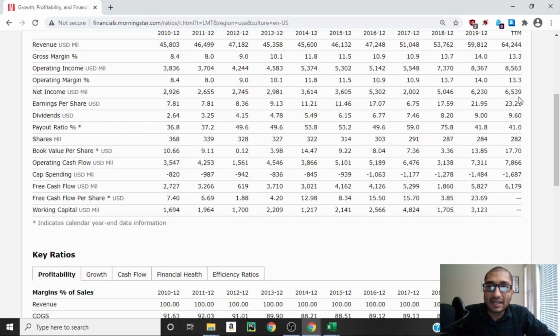After that, looking at the dividends, we can see that back in 2010, Lockheed paid about $2.64 per share as dividend, and that number has grown to about $9 per share in 2019. For the trailing 12 months, it was about $9.60 per share. We can see that for the past 10 years, Lockheed has been hiking its dividends, which is certainly something that we want to see as shareholders. We want to see companies that are hiking their dividends. That way, we're getting more of our money back as dividends by investing in these companies.